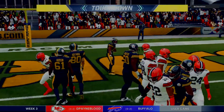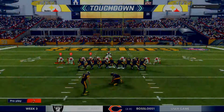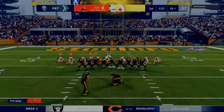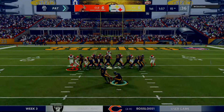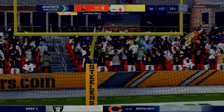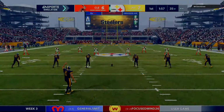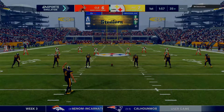And he's in. Touchdown, Steelers. A great effort there. His second touchdown on the season. And the Steelers are an extra point away from taking the lead. Footing always a concern, but the extra points have been good. And they take the lead here at 7-6.